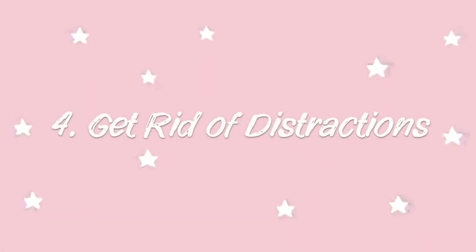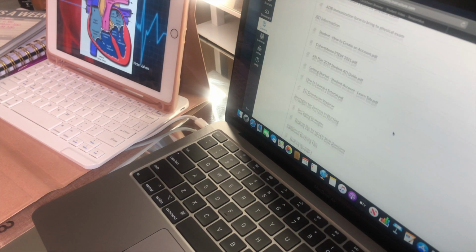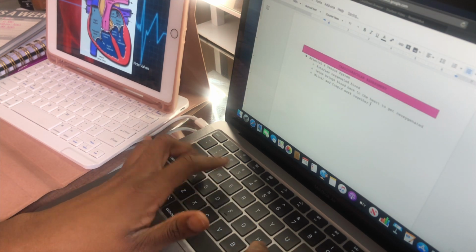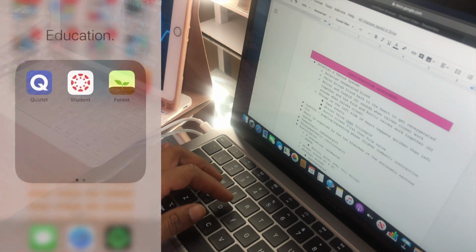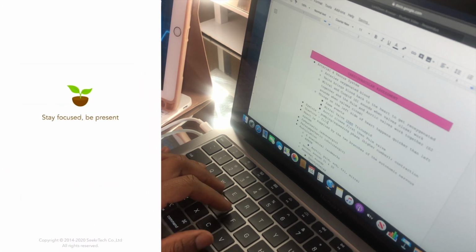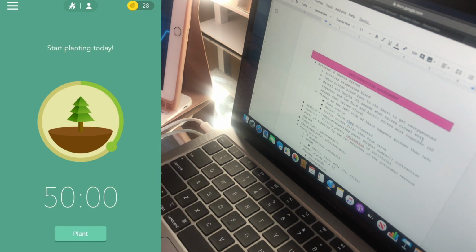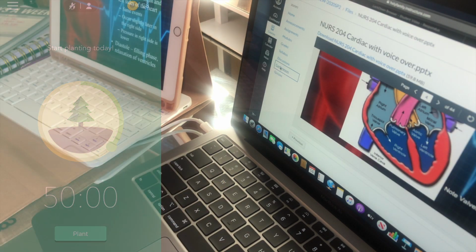Next thing that worked for me was eliminating distractions. My phone is almost always on Do Not Disturb. Sometimes I may turn off my Instagram or Twitter notifications. And another thing that I use is the Forest app. I honestly spend way too much time on my phone, and this app has helped me be more productive. I usually study for 50 minutes and then take a 10-minute break.